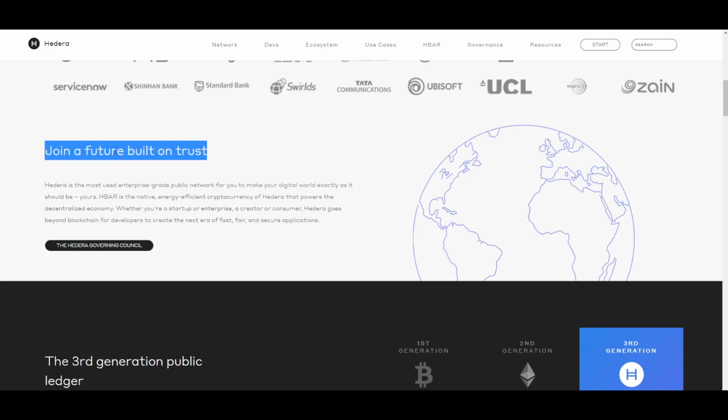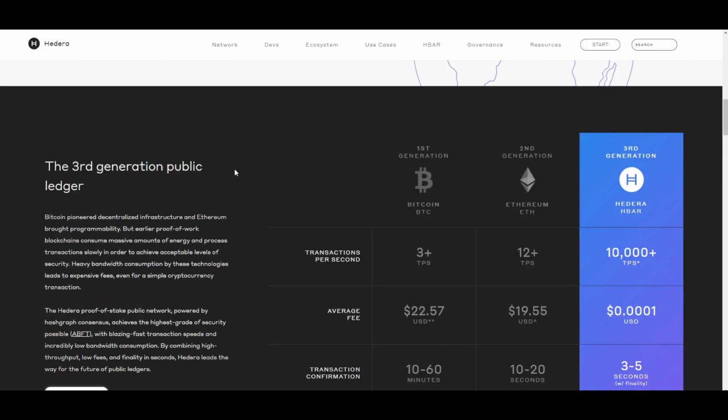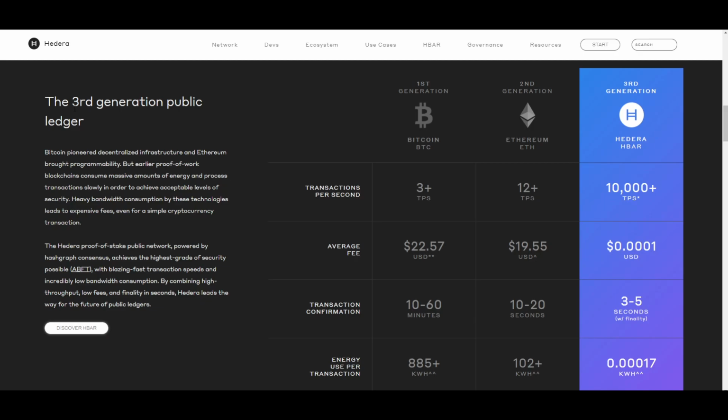Join a future built on trust. I mean, this looks pretty decent, to be honest. Now down over here we can see that this is the third generation public ledger.